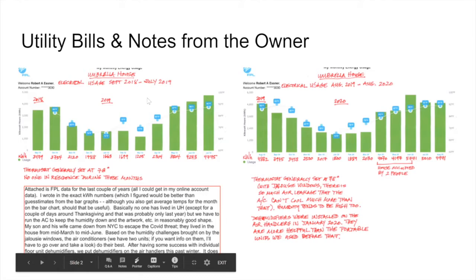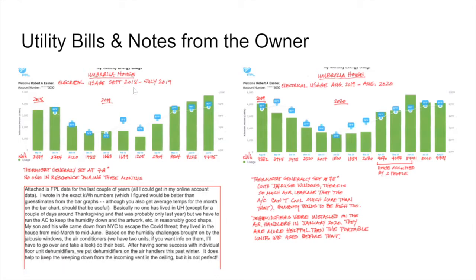Was this from the owner? Yes, from the owner. Perfect. So I received this from the owner. They gave me, which is actually a lot more than I usually get, September 2018 through July 2019, then August 2019 through August 2020. So a full 2 years, 24 months of data.